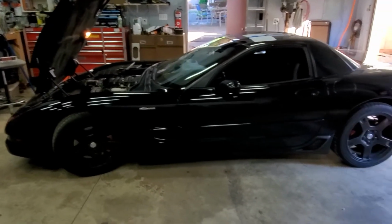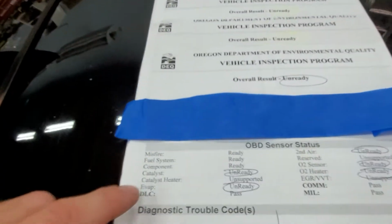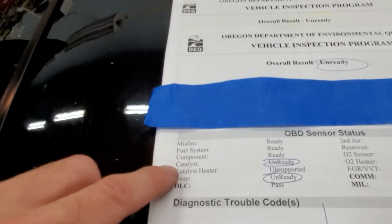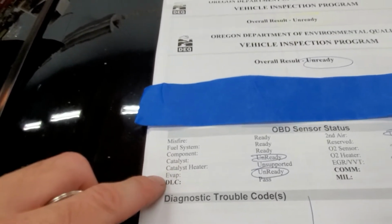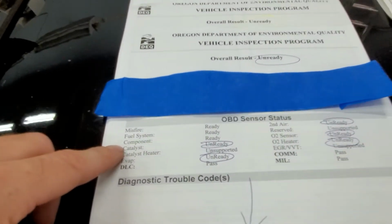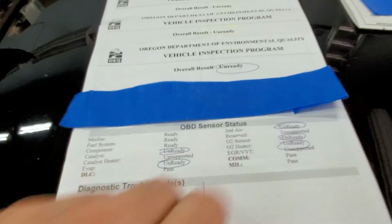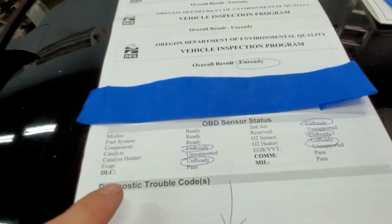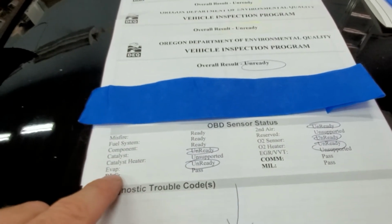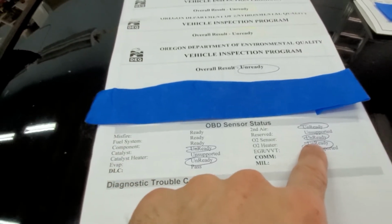That process was able to clear my O2. By doing that process, I was able to finish my catalyst, my catalyst and my O2 sensor and my second air, all clear doing that. The only things that I had left was my evap and my O2 heater.